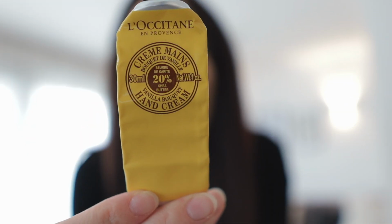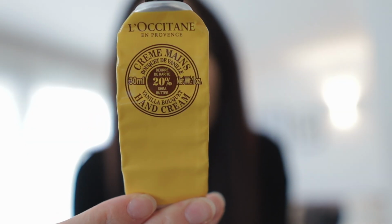The first one is a hand cream. This one is from L'Occitane. It's Vanilla Bouquet, I think, and this one is amazing. I would definitely repurchase this one in a bigger size. I'm not sure if that's available, but if it is, I'm buying it because this one smells amazing, and oh, it's such a nice little smell.